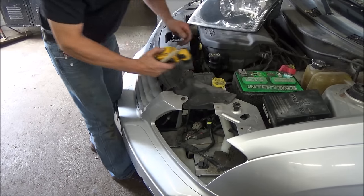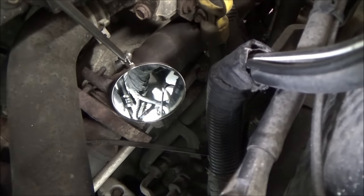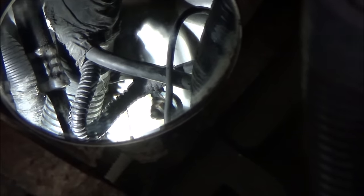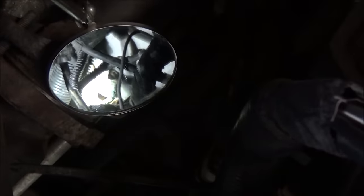Let's get a mirror. I will try my best with this, but I have a mirror shoved down here now. See if we can see this. The stud there that has the wires hanging out of it, hanging down. Let's see if I can zoom in on this. Boy, it's really difficult to see on the video. Let me try to move this so you guys can see it.